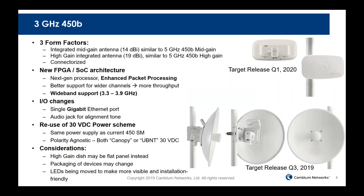And I'm showing those here. The mid gain will actually look a little bit different. We're going to have a 2x2 array, a patch panel array, so it's going to be more square than horizontal, as shown in the picture. That's the 5 gig that's shown there, but we're going to adjust the design to have a little bit better antenna pattern on the 3 gig.